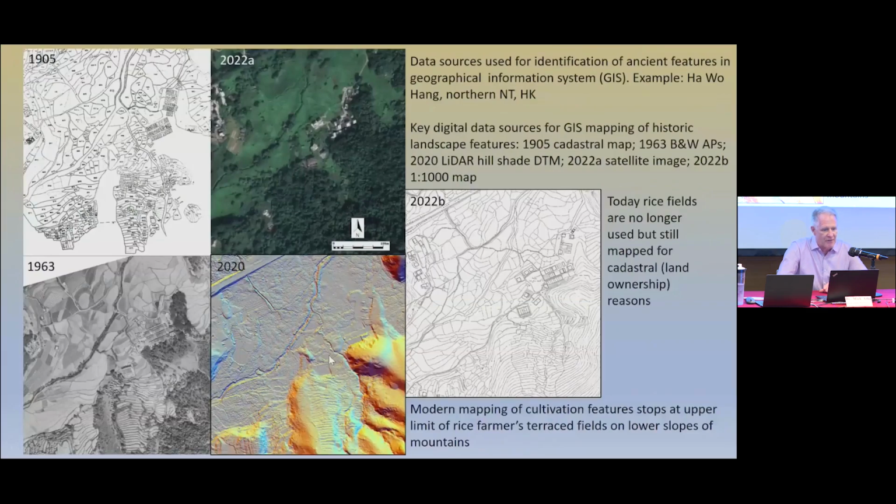So this is some of the data sources, the remote sensing data sources and maps that I used for my characterization work. Here on the top left is a sample of a 1905 map. This is from Ha Wo Hang up near Sha Tau Kok in the northeast New Territories. And this records the landscape as it looked in 1905, including the blocks of the historic village, terraced fields going up the hillside, and then the paddy fields in the valley floor.